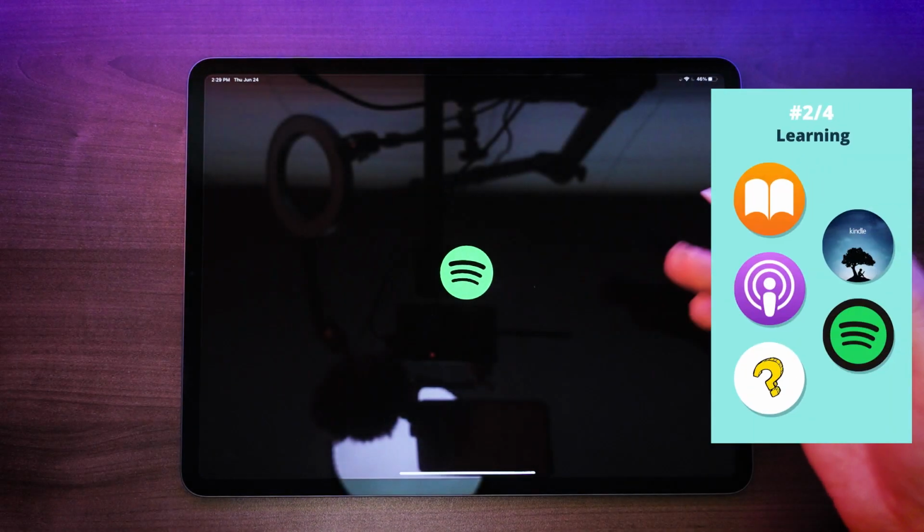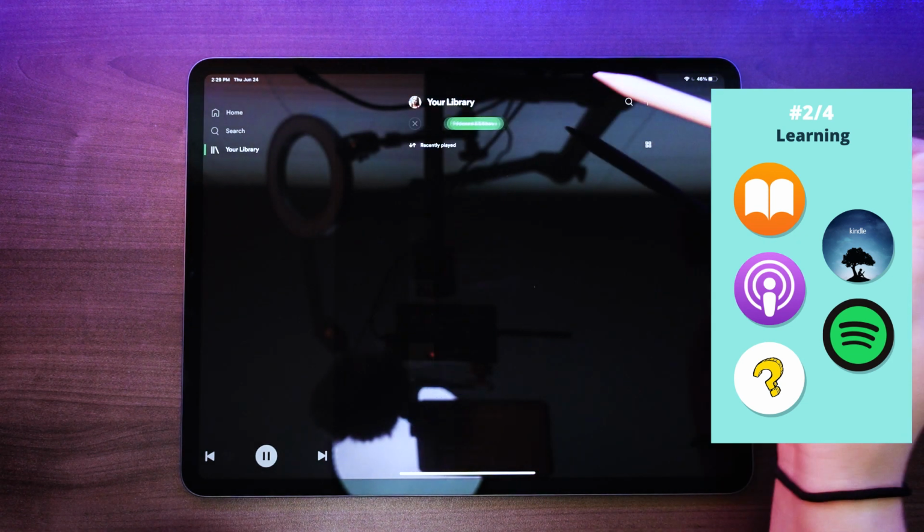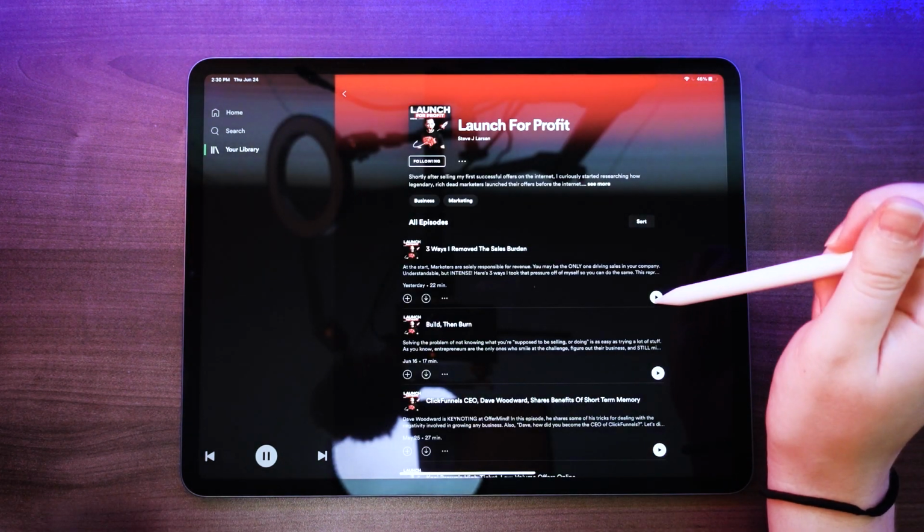And the same applies to Spotify. If you listen to podcasts on Spotify, then you can also play it and take notes.